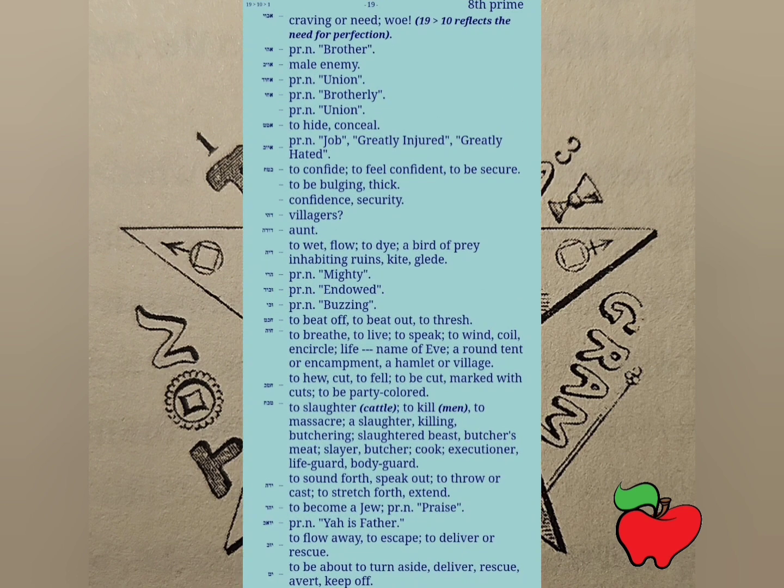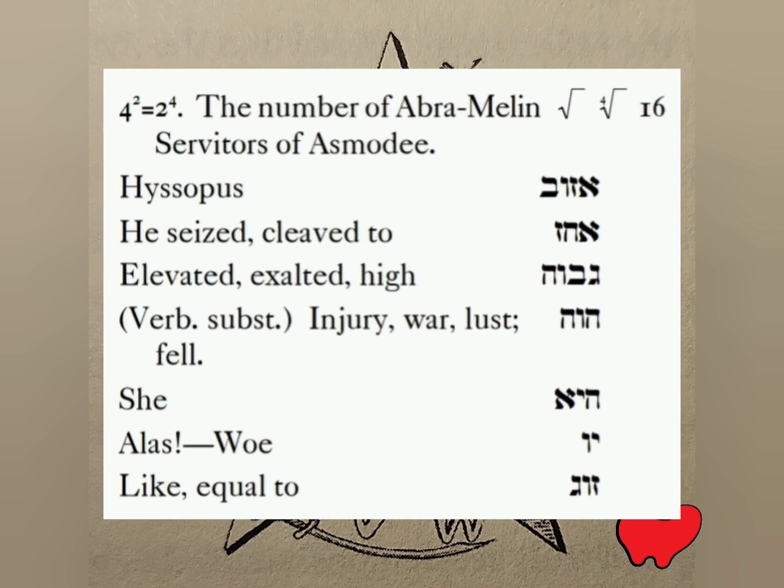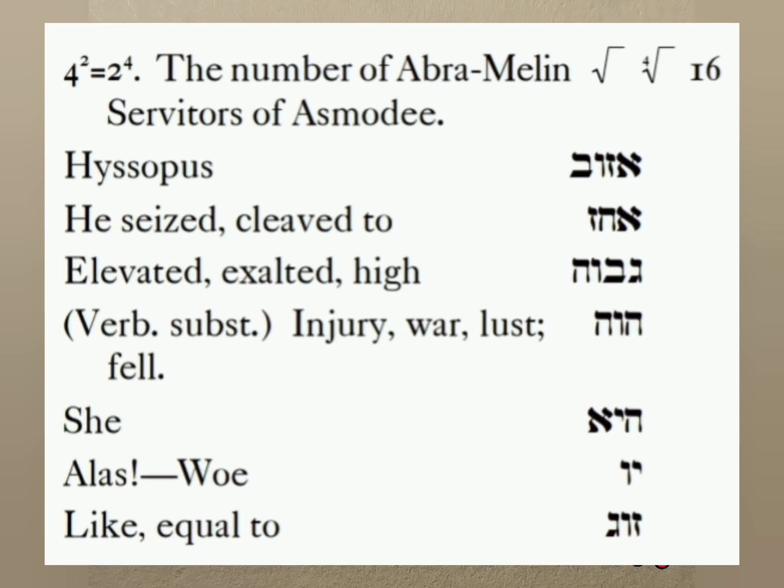Eve with a chet equates to 19, which gives a few interesting words, such as craving or woe, which indicates a need for perfection. Also under 19 is union, which breeds that needed perfection. Personally, I like the Greek spelling of Eve, which is epsilon digamma epsilon, which also equates to 16, and I find that 16 gives a lot better words, especially in Hebrew, to meditate on. So under 16, we have Eve, he vav he, she, literally like she does, she is a person, she is a kind person, she, elevated, like, equal to.